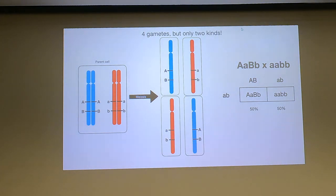What have I left off? Have I forgotten to mention something from meiosis that's kind of important?